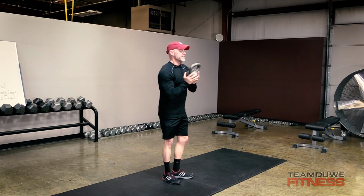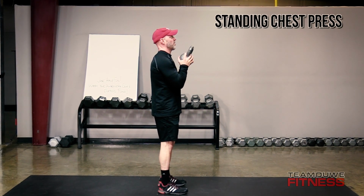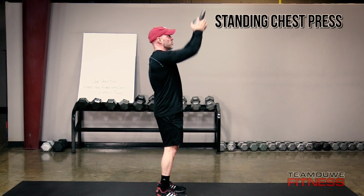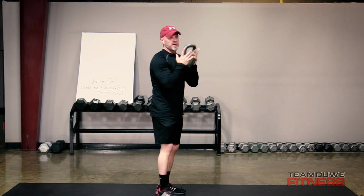Exercise number three, standing chest press. We're gonna take the kettlebell, and we're gonna press it out at a 45 degree angle while we're pushing in on the kettlebell. We're gonna press it out right here like this. You're gonna feel that in your shoulders, you feel that in your chest, and when you squeeze in, you'll feel it on your inner chest.